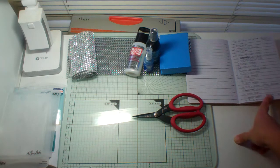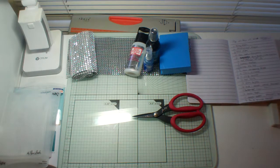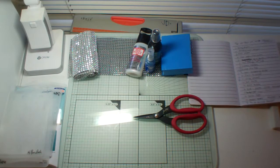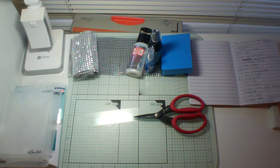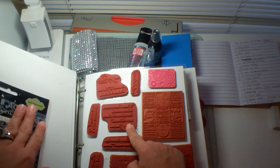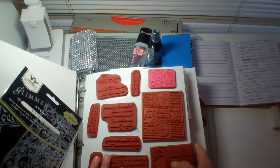I mentioned Stamper's Best. I did have that on there. I'm going to show you my binder. This is one I have to redo, but it does have my Stamper's Best stamps in it. So see, these are some that I got from Stamper's Best, and these are hero sentiments.